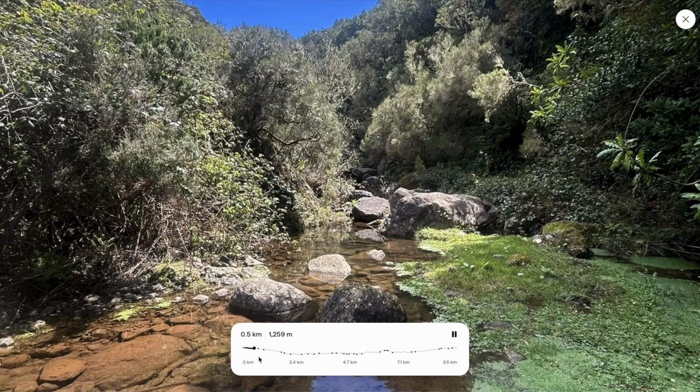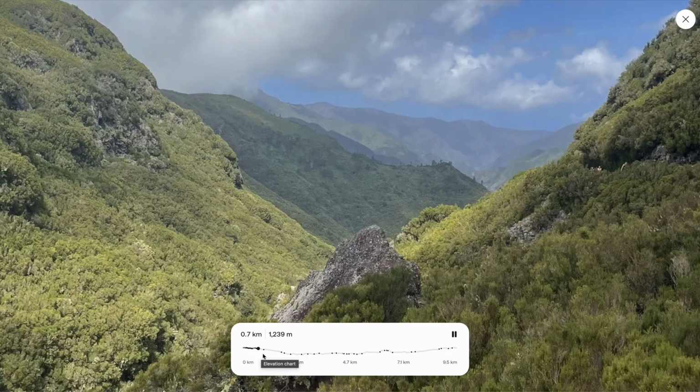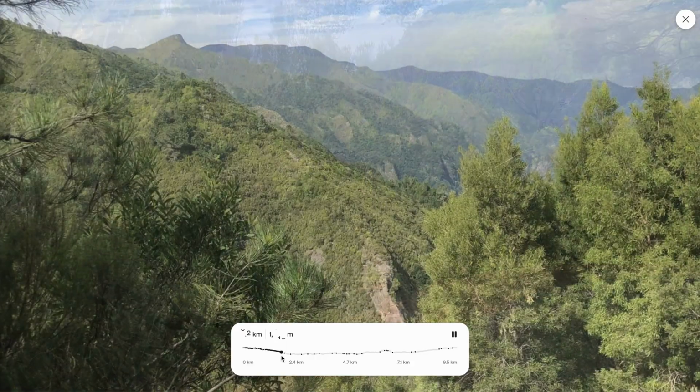But this does get really, really popular, just like all the hikes by 9 a.m. So since you're going to be on the Portamones side of the island in the morning, definitely do this in the afternoon around 2 or 3 p.m.